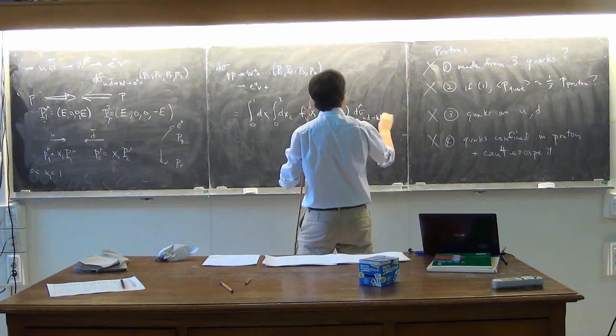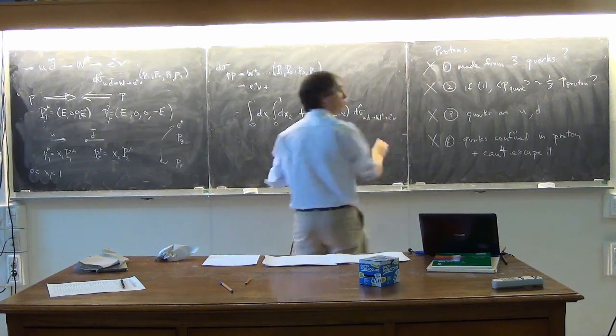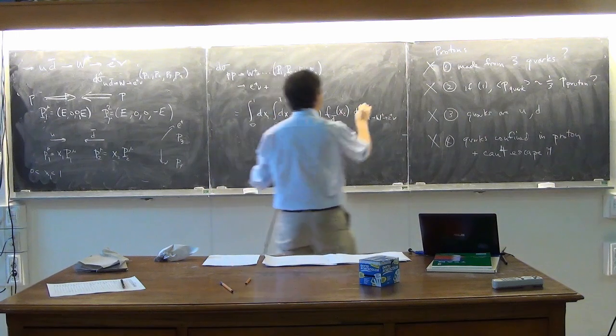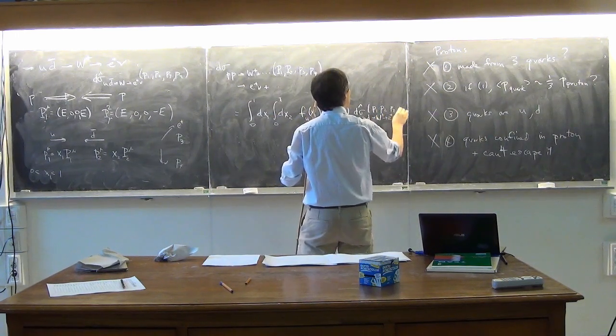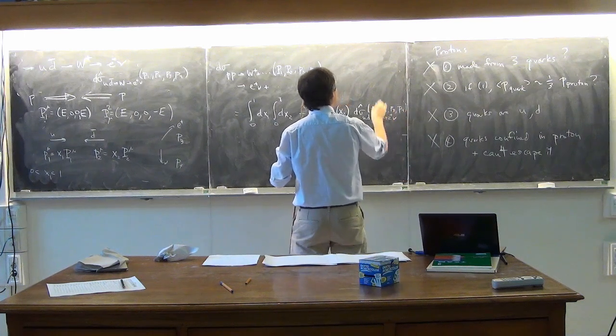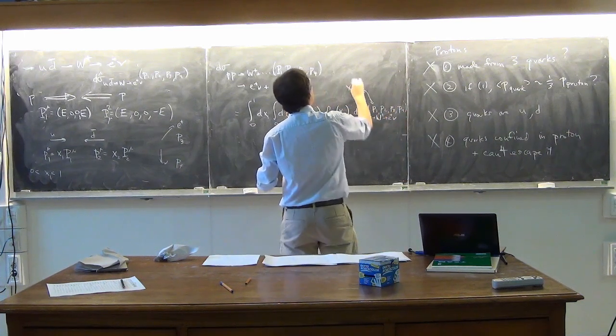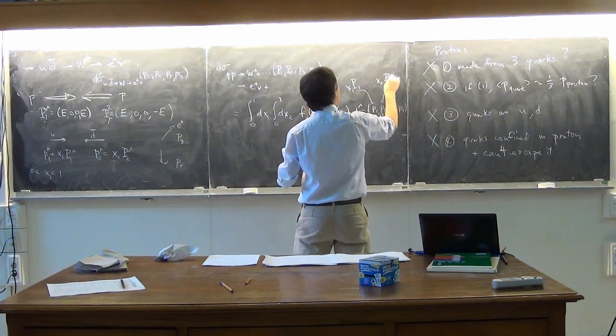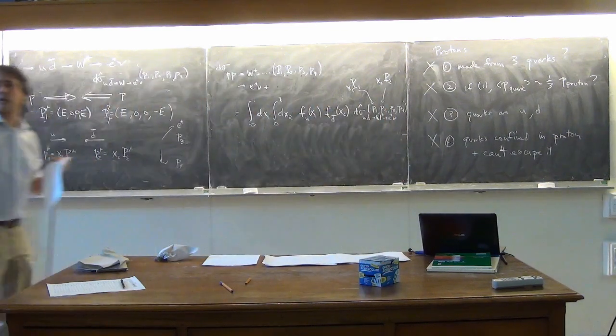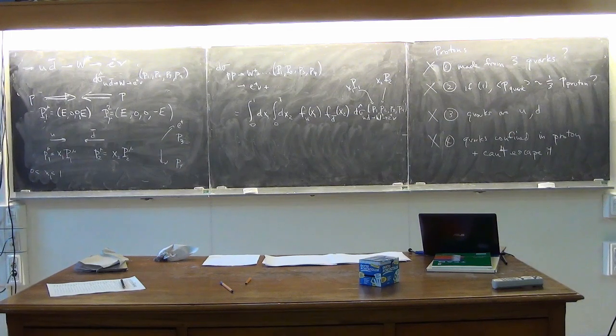for u d-bar goes to W goes to e plus nu, no dot dot dot, of p1, p2, p3, p4, where p1 is x1 times capital P1 and p2 is x2 times capital P2. That's it. Those are the integrals we need to do.